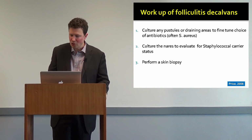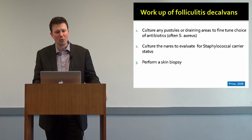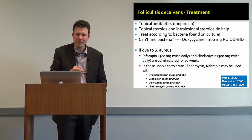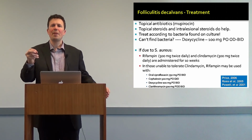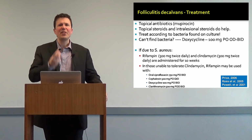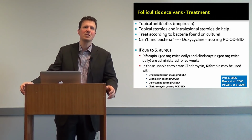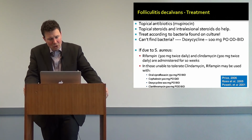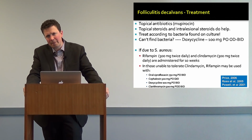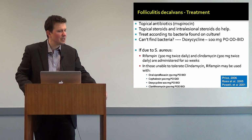I recommend culturing the nose to determine if they're a Staph aureus carrier and to perform a skin biopsy. How do we treat folliculitis decalvans? Well, we treat according to what the lab tells us the culture and sensitivity is. So if they identify a particular bacteria and tell me it's only sensitive to Septra, trimethoprim sulfamethoxazole, that's the agent that I will certainly consider using. But frequently it's Staph aureus, and frequently it's sensitive to some agent.